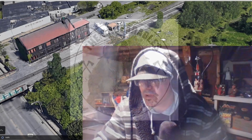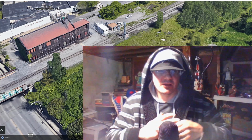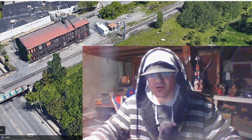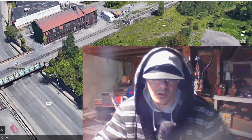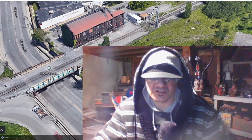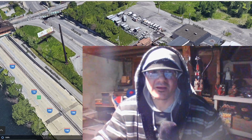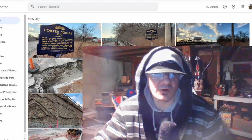Today, we are at this place. Honestly, I just went out looking around for a spot to go to, and I drove by some construction at this part of Niagara Street, and I just parked in a nearby parking lot and got some boots on the ground for you. So this is where we're at today. Porter Square. Okay. I got boots on the ground.